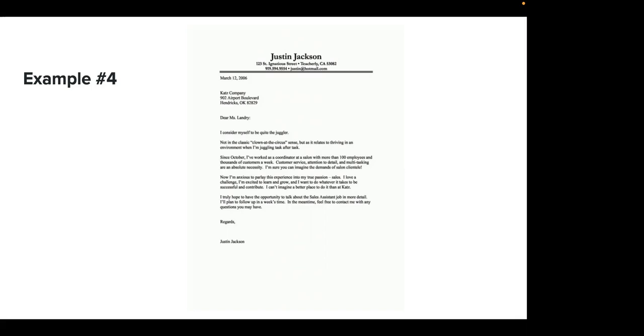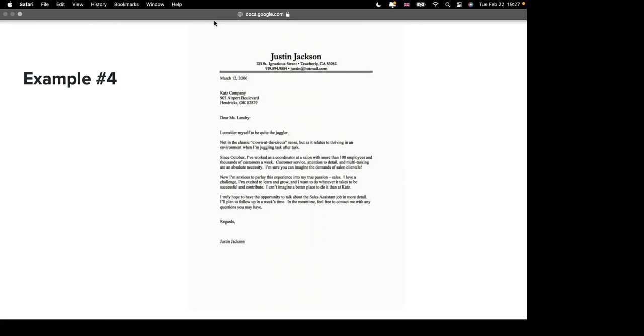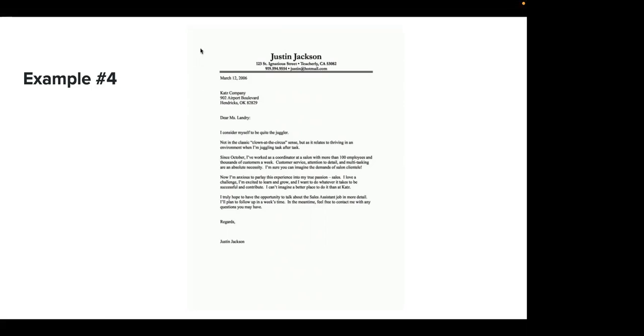I think this is a strong letter because it kind of conveys the confidence that you would need as a salesperson, and that spunky, like, I don't know, you get a sense for his personality and it would be someone you would want to work with. It's good. Anyone else?